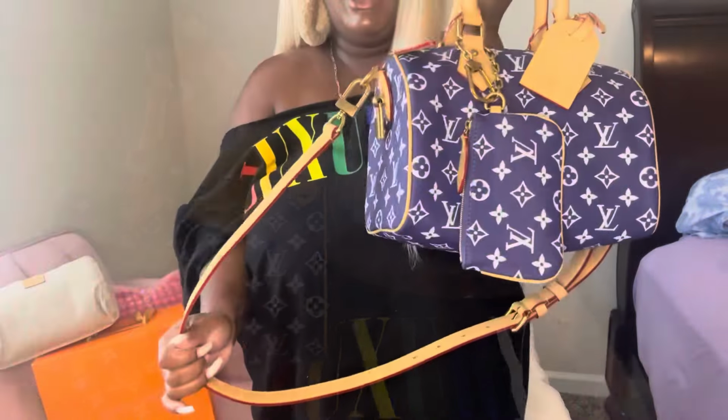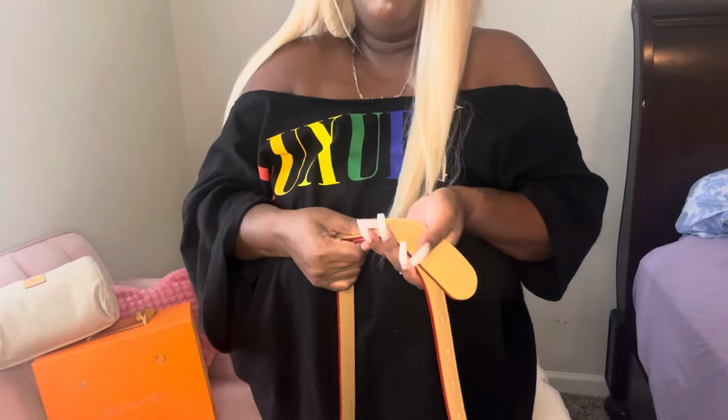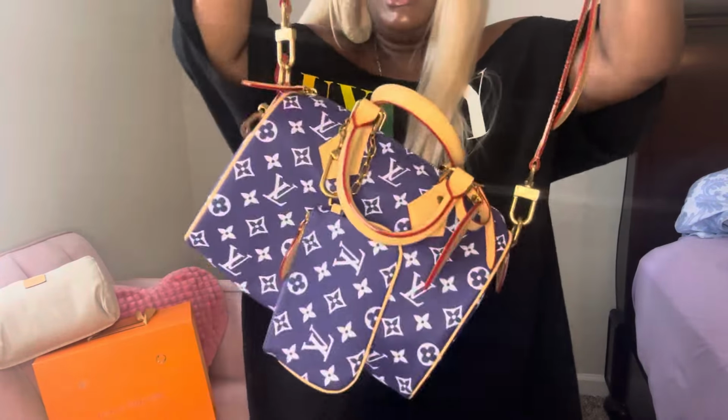So this is how it looks with the extra strap, and the strap is adjustable. It does come with this extra piece, but yeah, I have to do a separate video and show you guys just the assembly of this bag because it's so intricate and so different.